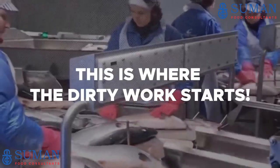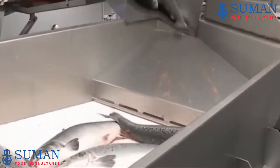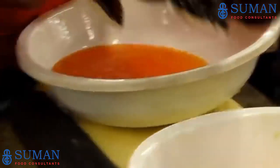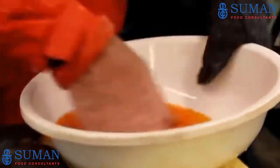This is where the dirty work starts. The fish are divided into males and females. The females have their bellies quickly ripped open. The eggs are taken out and sent to huge trays. Now the males are brought to the trays. Even under such crazy conditions, salmon still retain their instinct of procreation.